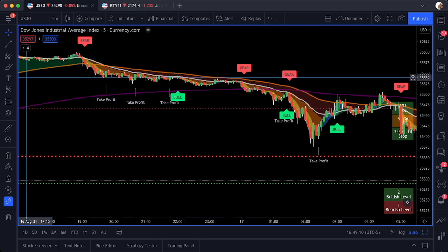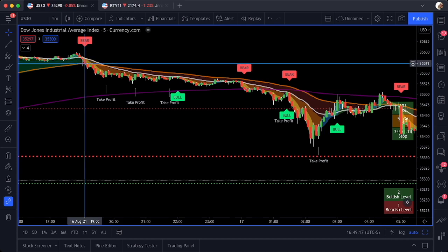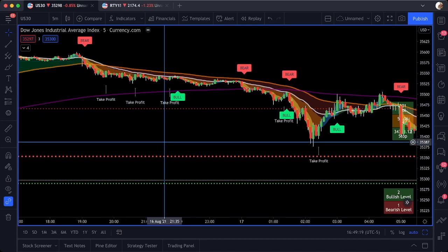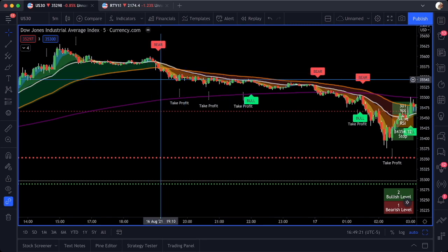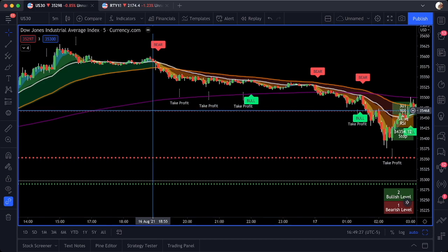So right here, we have the bear signal. We drop below the 20. That's good. We drop below the 50. At this point, I would already be in because the 200 is a fair distance away, and this support down here is a good amount away too.